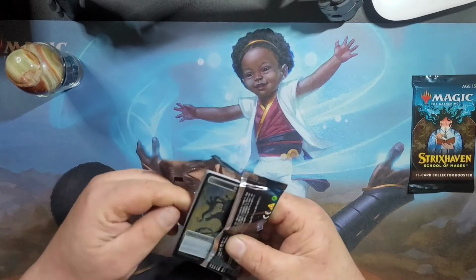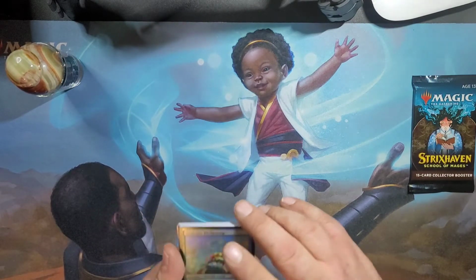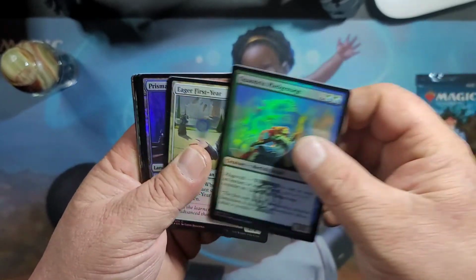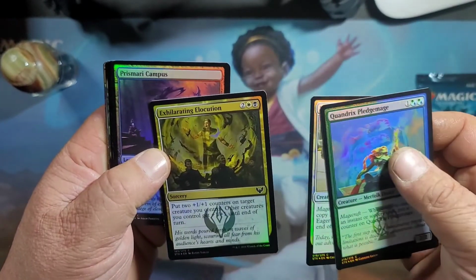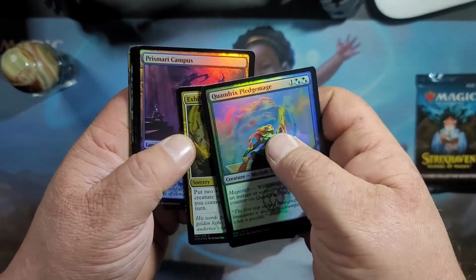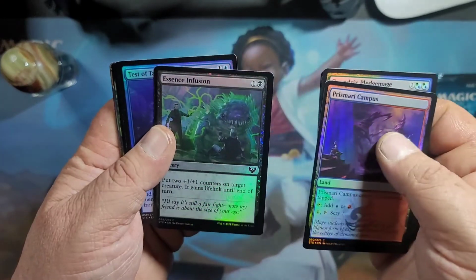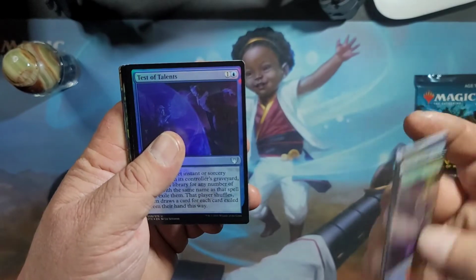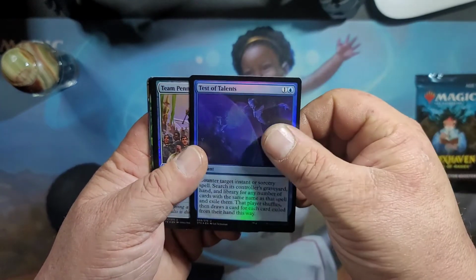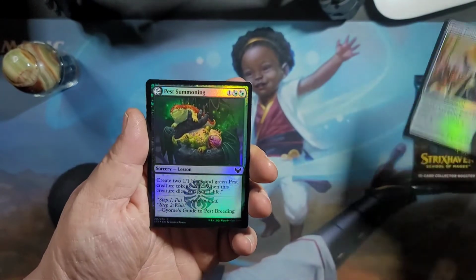This is my first collector's pack of Strixhaven. So let's wish me some luck, wish us some luck, and let's get into it. Oh, these are great. Accelerating Eluxion. Okay, here's my campus. I like my campuses. Essence Infusion. Then we've got our Test of Talents. Team Pendant. There we go. And Pest Summoning.